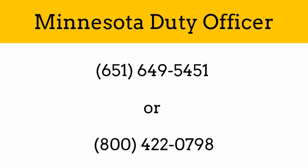Always report spills to the Minnesota duty officer, indicating if the spill involves hazardous materials. Be sure to accurately describe the location of the spill and communicate any necessary site access information.